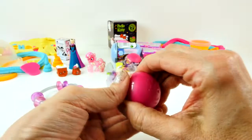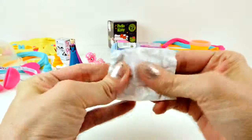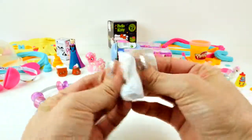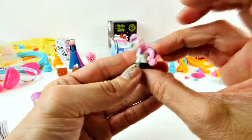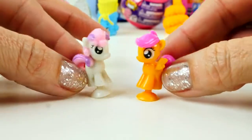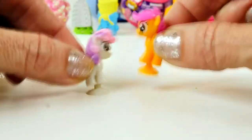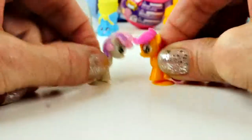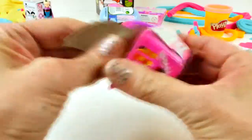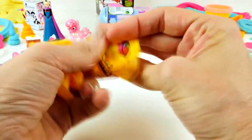Okay, here we go. I really think this is another pony. This is amazing. Oh, they're all duplicates, but at least we're getting ponies. Okay, so who is your favorite out of these two? You'll have to leave me a comment and let me know. I like that popping sound. Okay, let's go back to Shopkins. We'll see who we get.